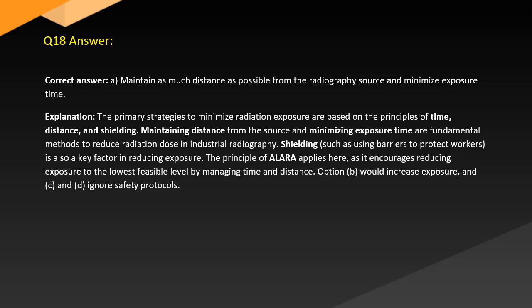Answer. Correct answer A. Maintain as much distance as possible from the radiography source and minimize exposure time. Explanation. The primary strategies to minimize radiation exposure are based on the principles of time, distance, and shielding. Maintaining distance from the source and minimizing exposure time are fundamental methods to reduce radiation dose in industrial radiography. Shielding, such as using barriers to protect workers, is also a key factor in reducing exposure.